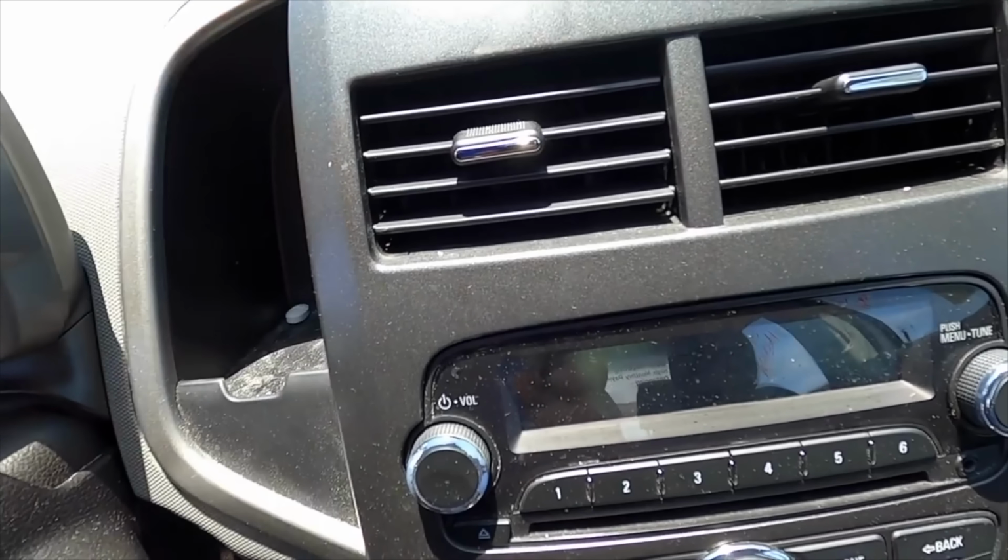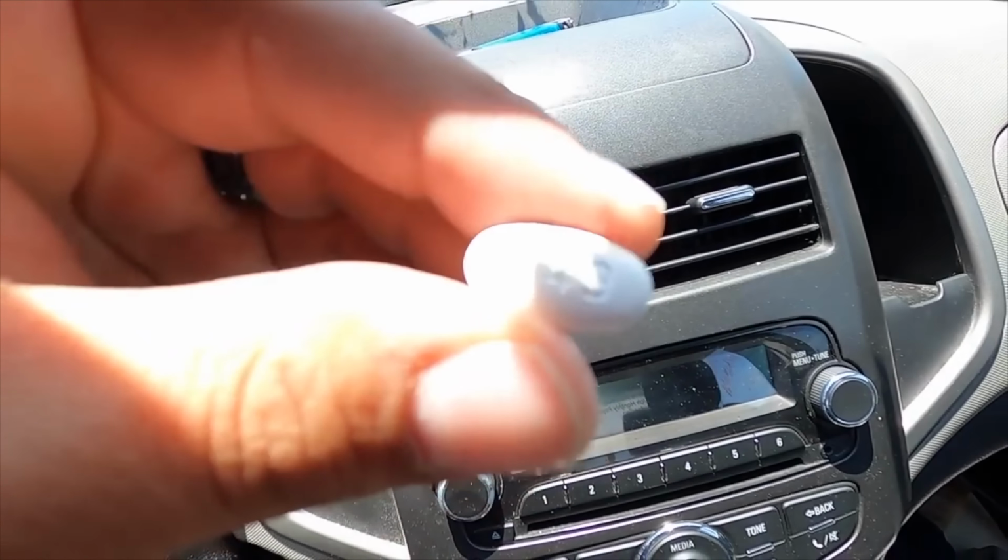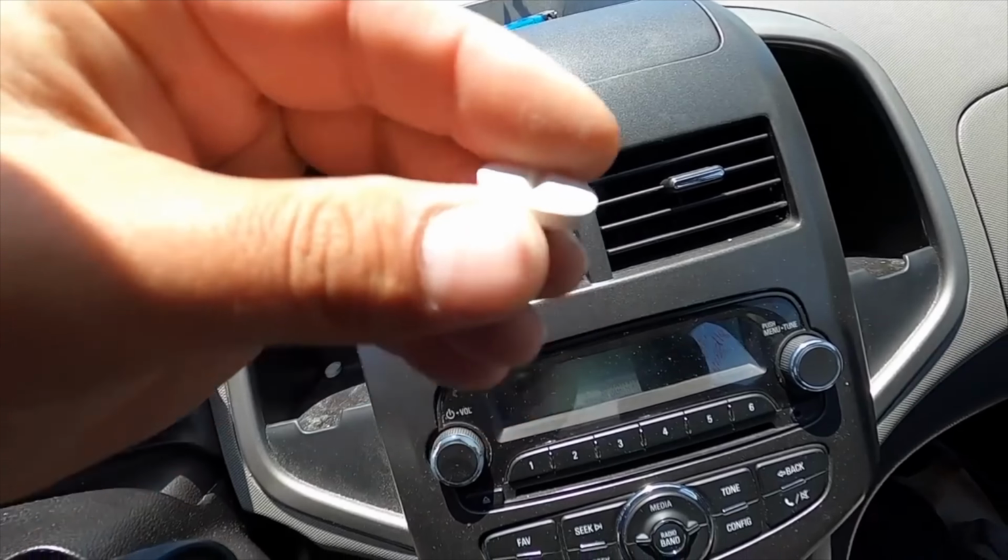What kind of pills are these? It's an H49. You guys will have to look that up. Oval white pill. It says H49. I have no clue what that is. Honestly, I probably don't want to know. My golly. This car is gross, guys.